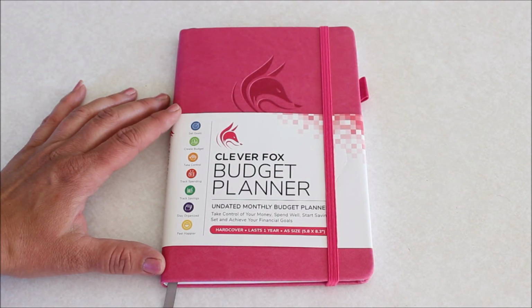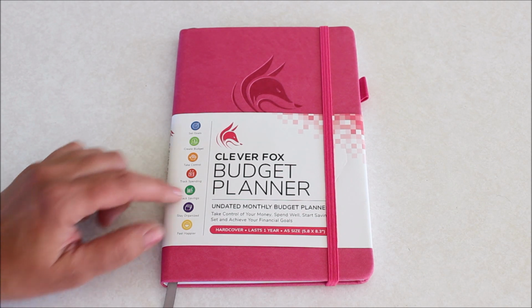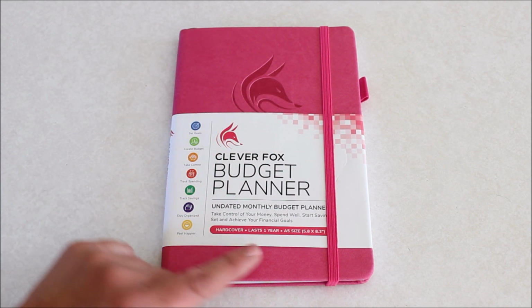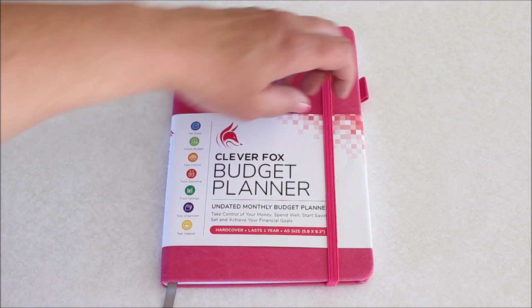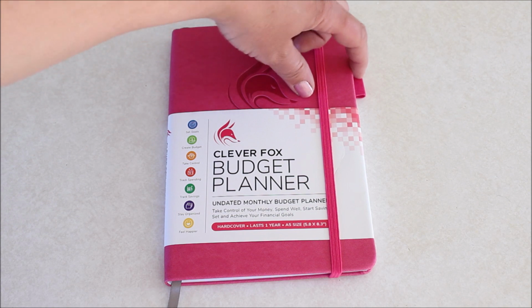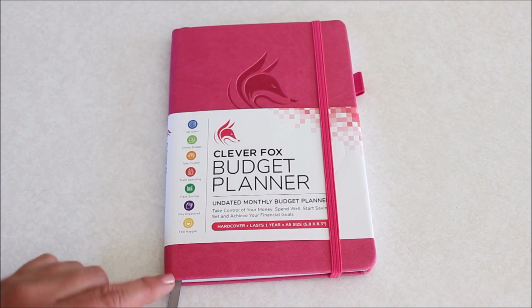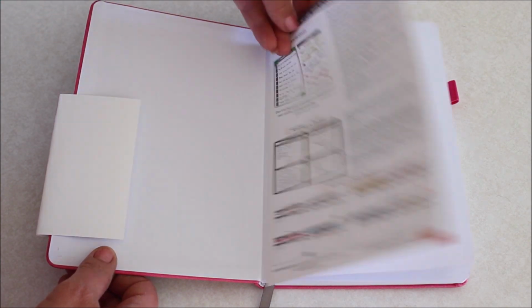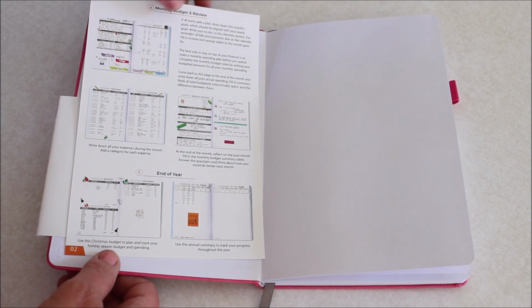So let's get started. Alright, so this is what the budget planner looks like when you first get it. It's got a little cover that kind of gives you a rundown of what's inside. It's for a year. It's a hardcover, and it's great. It's got this great elastic band that goes around, and it does have a pen holder, and it does have a ribbon. When you open it up, it's got the how to use the budget planner pamphlet inside, which is two-sided.